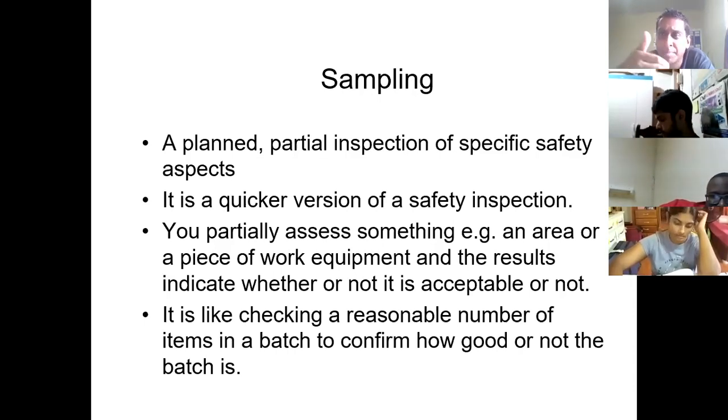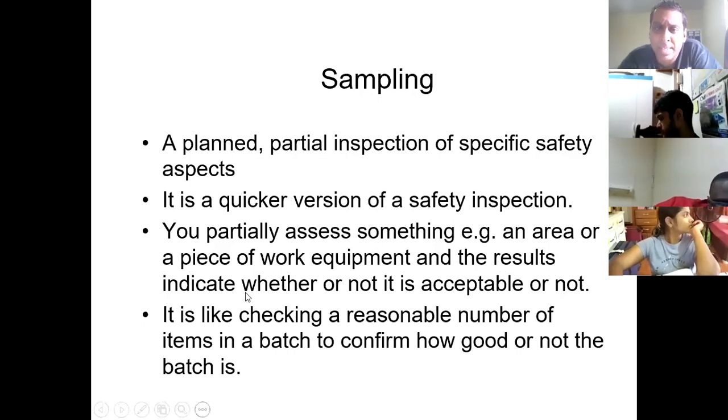Let's say the sample was taken on a Monday, or on a Tuesday at 10 a.m. or 2 p.m., right? It still is a sample. So sampling is more meant for things like that, right? Things like dust, water samples, noise sampling, vibration, all of those things, as opposed to pieces of equipment.